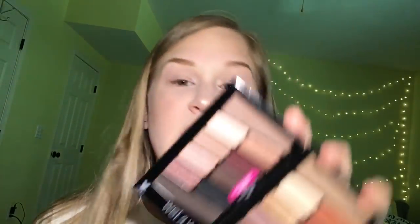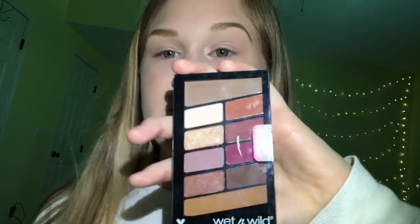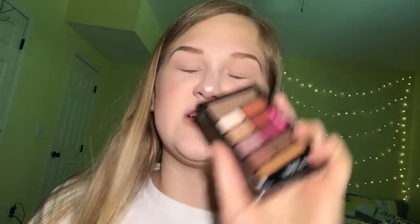These are the Wet n Wild Color Icon eyeshadow palettes. This is the dupe for the Anastasia Beverly Hills Modern Renaissance palette. They are very similar if you have them, and this one's only $5 and it is just as good, so I highly recommend this one.